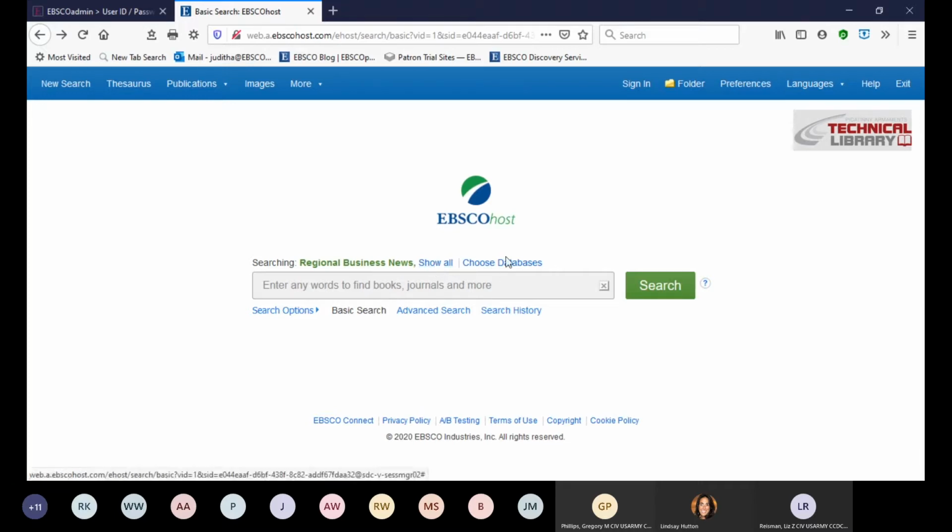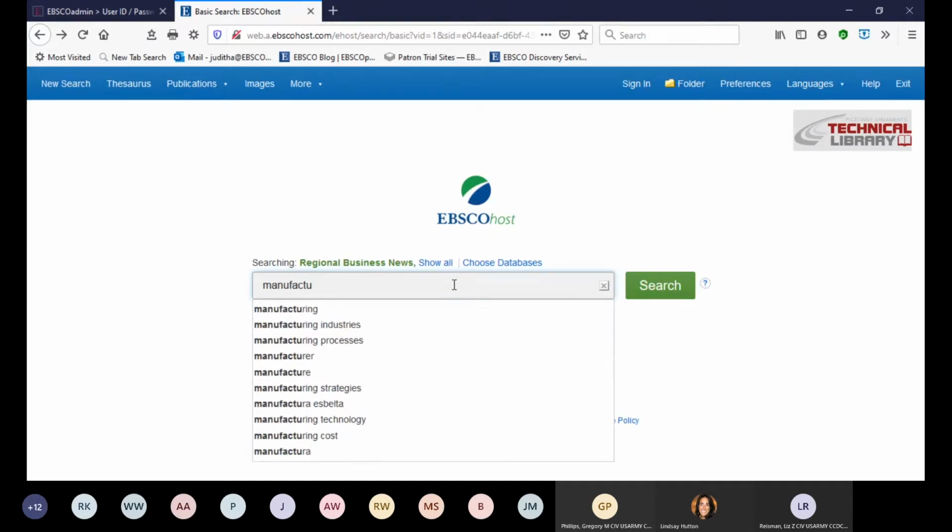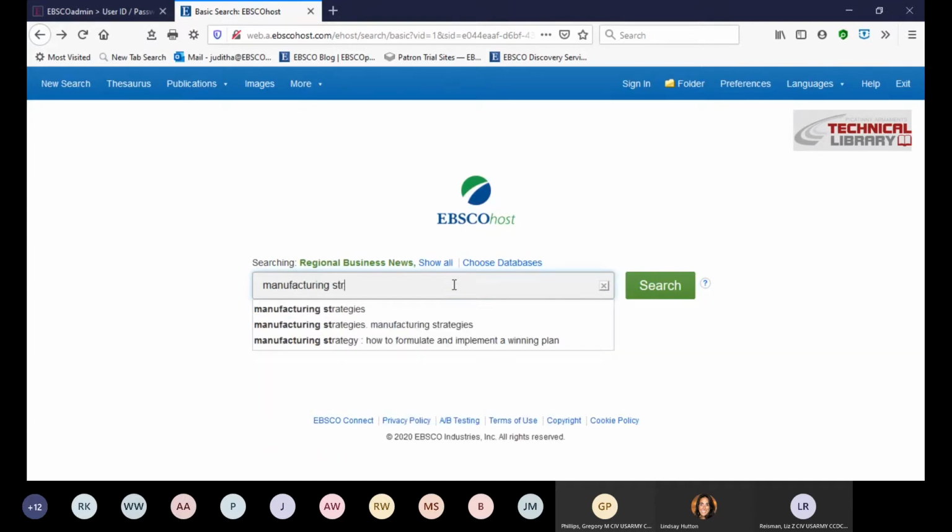What we're looking at right now is the basic search box, and I will also go into the advanced search to show you how to do a more sophisticated search. But I'm just going to start out here and do a simple search on manufacturing strategies.